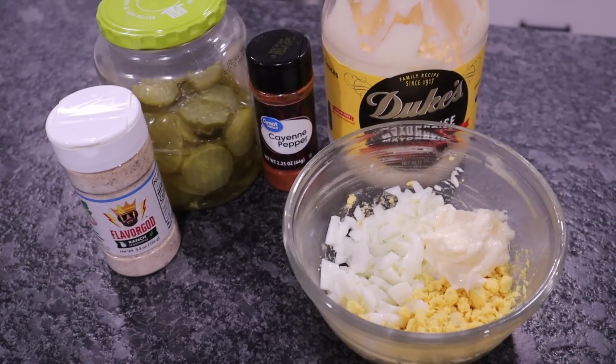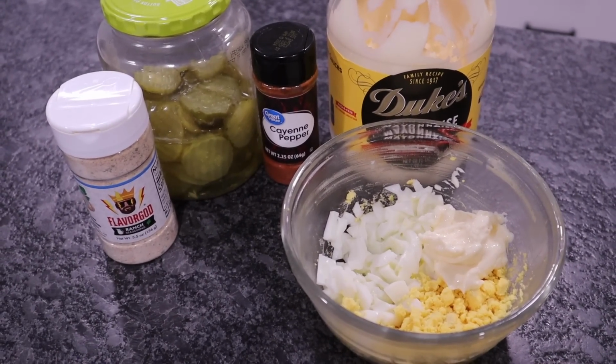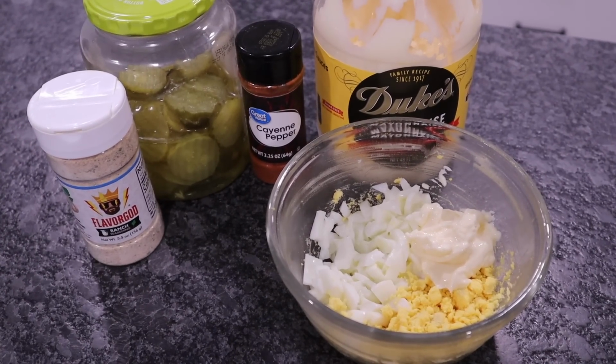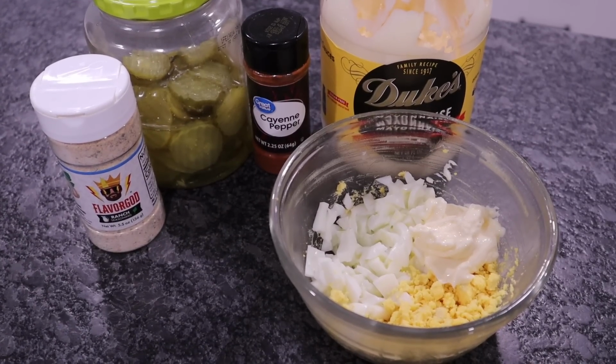I'm gonna start out with my favorite first. This one I call loaded egg salad. You already know I don't do measurements. It's usually a scoop of this, a dash of that, unless I do a dedicated recipe video. I'm giving you the basics here, of course. Eggs, I went ahead and chopped those up.